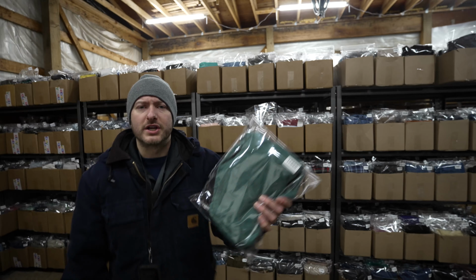All right, so this Nike women's sweater sold for $12 plus shipping, and this cable-knit women's top sold for $12 plus shipping.